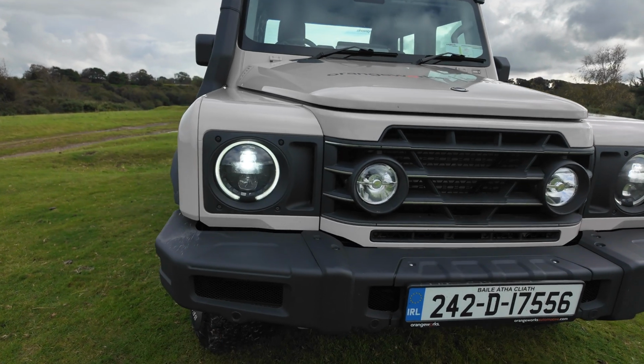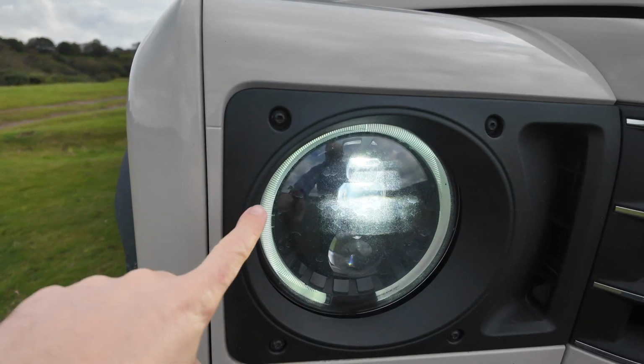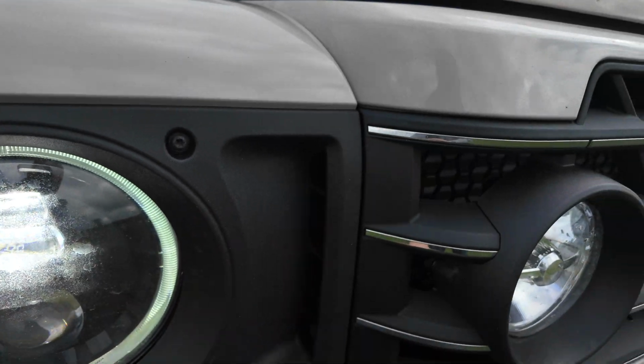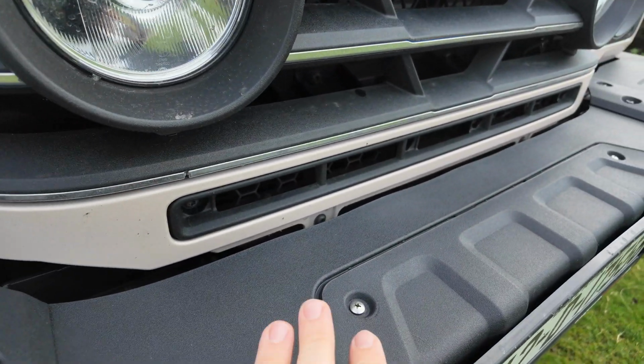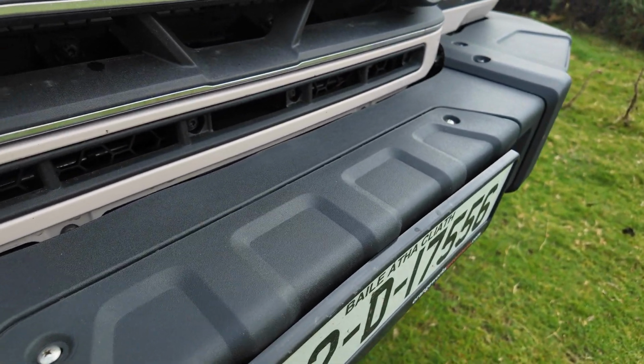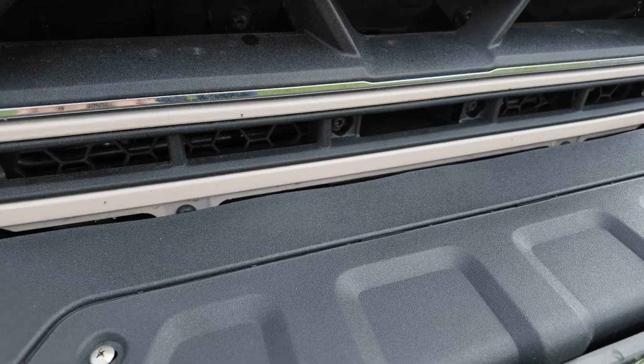So everything that's on the front of the vehicle can be easily unscrewed, replaced, as you can see. So these all are just designed to come off, as is part of this part of the bumper. So if you had the winch option, that could be easily taken off like that.